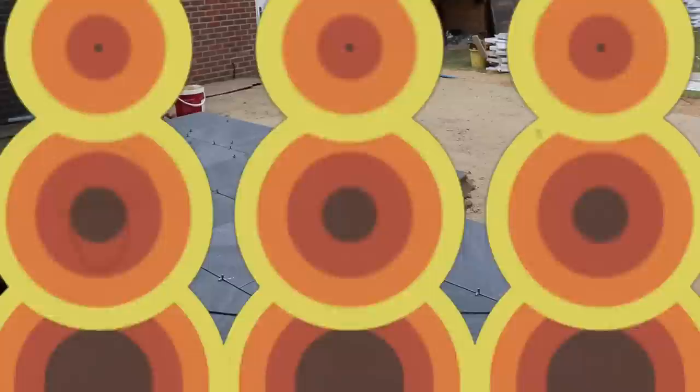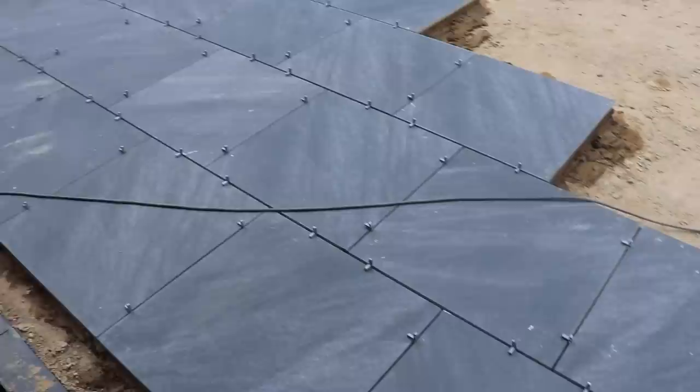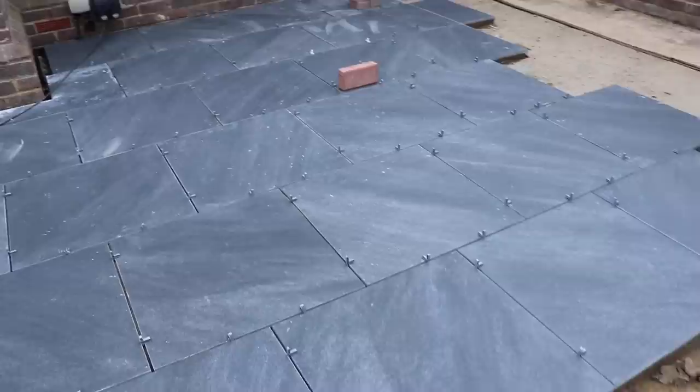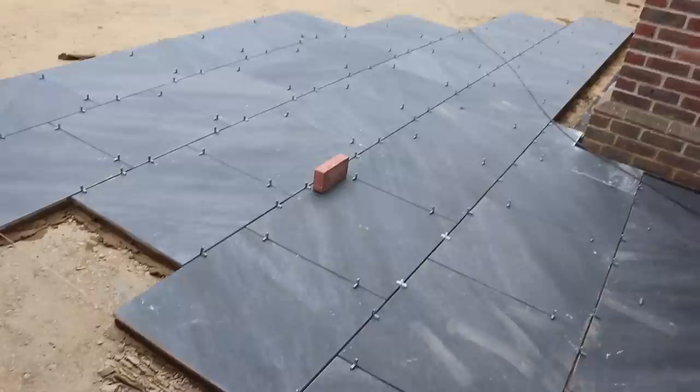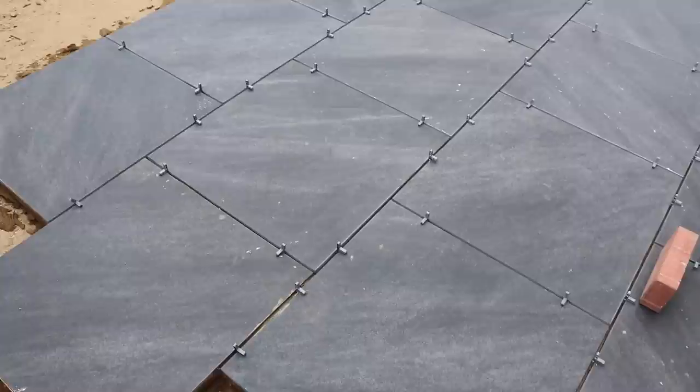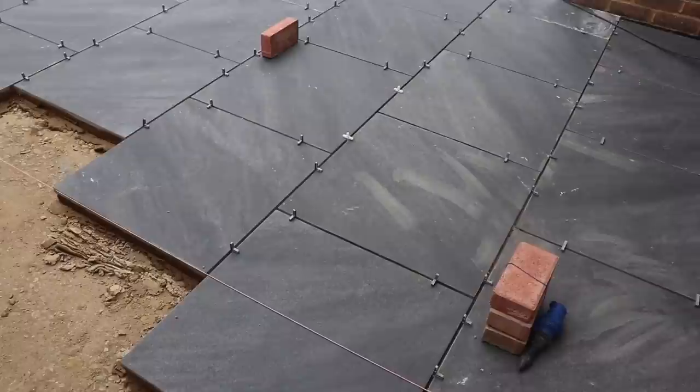All right, it is the end of day three. Mostly what's been done today is starting to put the slabs down. Obviously they take quite a while to put down, but it's nice to see them flat and tidy and neat. So just the plainest grey that I could find is what I wanted. I mean, it's still got that little bit of marbling in it, but these were the plainest ones I could find. But they look good. Can't wait to see it finished.